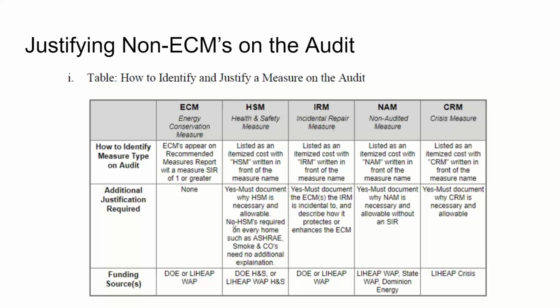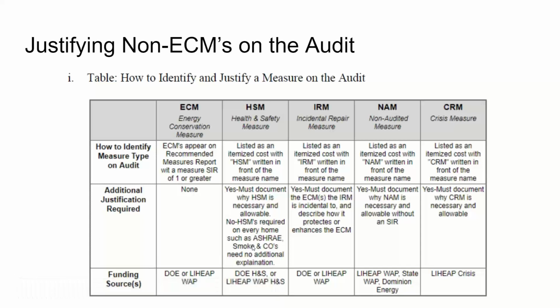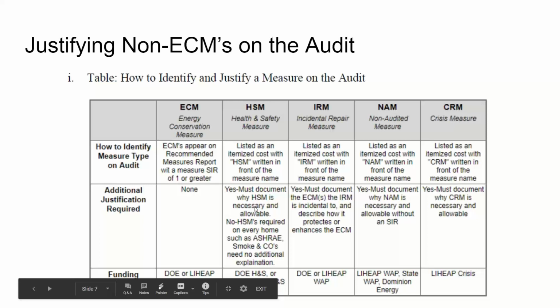And then there's some of these that are a no, and it says HSMs that are required on every home, such as ASHRAE, smoke and COs, and I would also say a vapor barrier, and that would be about the complete list. They need no additional explanation. So there are some health and safety measures where the explanation was there was bare dirt in the basement or in the crawl space, and therefore the house needed a vapor barrier according to our standards.